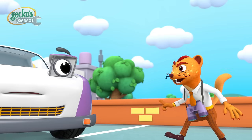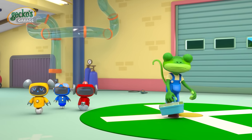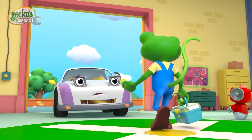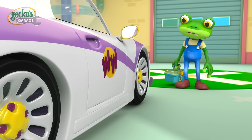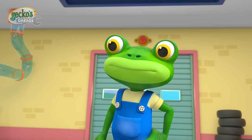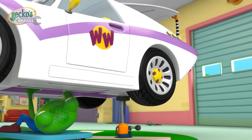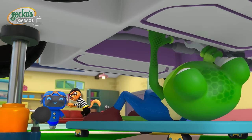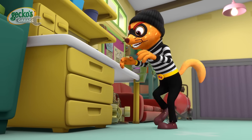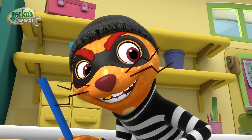Wake up, Sly. I have a cunning plan. Sly? What are you doing here? Where's Mr. Weasel? You've got a problem with your exhaust? Well, if Mr. Weasel isn't around, of course I'll take a look. I'm going to get those plans. Balloons. Ha ha!